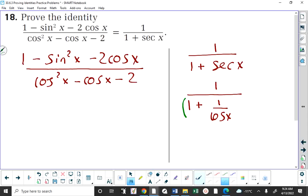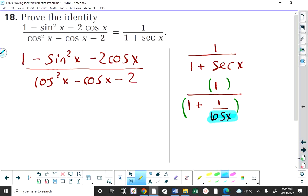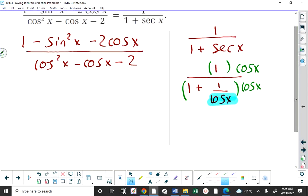And I would write down reciprocal identity if I were doing a written response. I can then say to myself, I really don't like complex fractions. We don't want complex fractions. So I need to multiply top and bottom by whatever is necessary to get rid of the pesky mini denominator of cos x. That means I'm going to multiply top and bottom by cos x. And at this point, there's nothing really I can do with this once I simplify. I'm going to get cos of x.